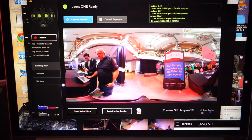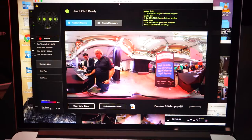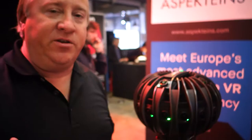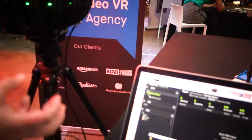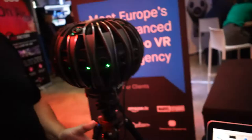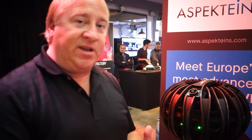Once you're done with the preview stitch, you're able to download that and edit in Final Cut, Premiere, or whatever software you're using, and you can use After Effects for titles and things like that. Once you have an EDL or an XML, you import that into the software, and then it's able to stitch the high-res material. Then you take the stitched high-res material, download that, and relink the media to the low-res temporary stitches. So it's basically a reconform.